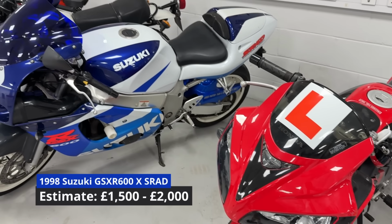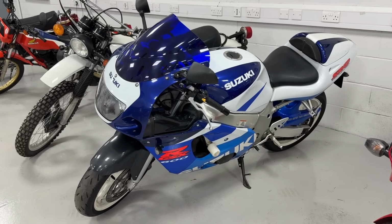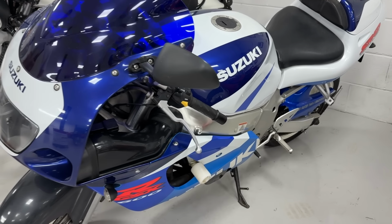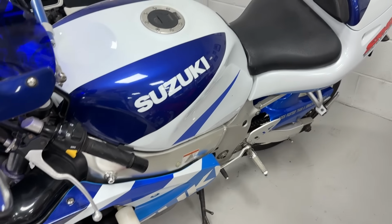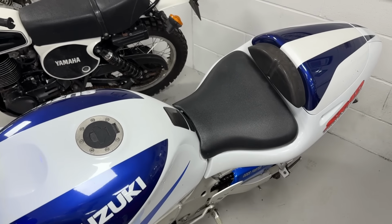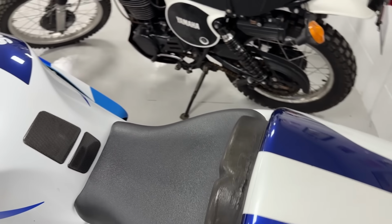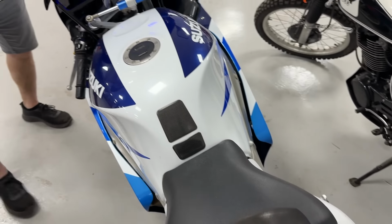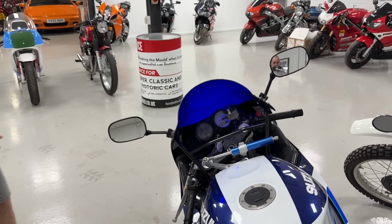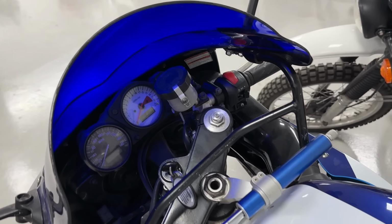A Suzuki GSX-R 600. This model is the SRAD, one of the first of the GSX-R 600 models with the conventional forks, the SRAD model with the air scoops on the front. This one's a 1998 bike. Again, looks to be a very, very complete bike. It's got a blue flame exhaust on it, a couple of little marks on the bodywork, as you would expect from a bike of this age. But realistically, a complete bike. Somebody's added a steering damper to it, which it wouldn't have had in the day. It's got a rear hugger, a few bits and pieces on it, but a nice, straight little bike, really.